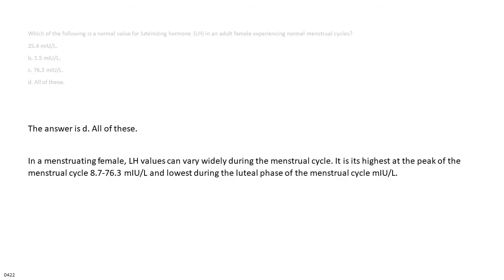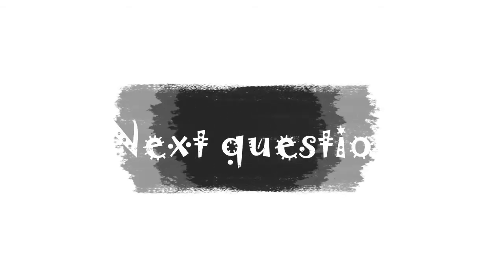The answer is D. All of these. In a menstruating female, LH values can vary widely during the menstrual cycle. It is at its highest at the peak of the menstrual cycle, 8.7 to 76.3 milli-IU per liter, and lowest during the luteal phase of the menstrual cycle.